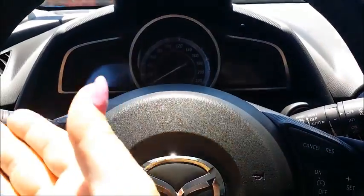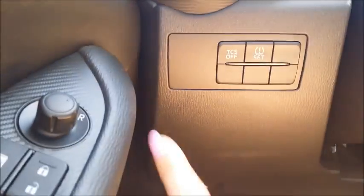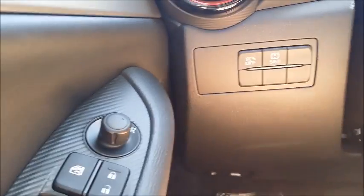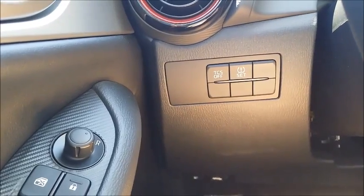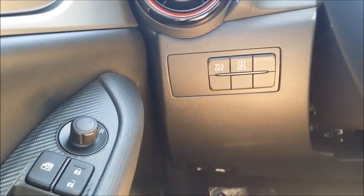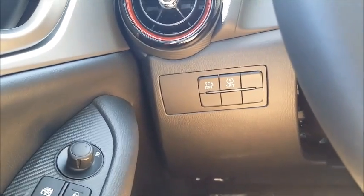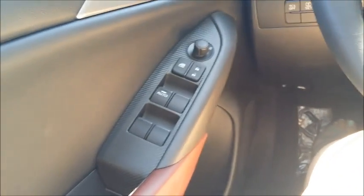Rain sensing wipers, auto headlights, our fancy little screen there. We have traction control and a tire pressure monitoring system, which is a standard feature on this car, which is awesome. I think that's such a nice thing to have. And I have a feeling, don't quote me, but I have a feeling that it's going to come to the Mazda 3 soon enough.